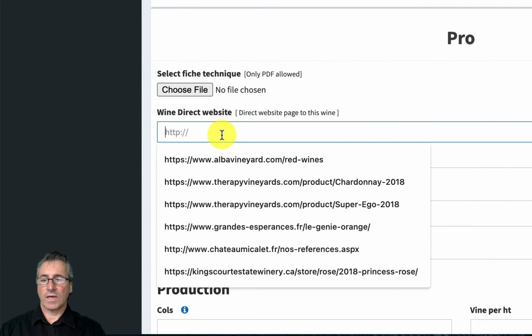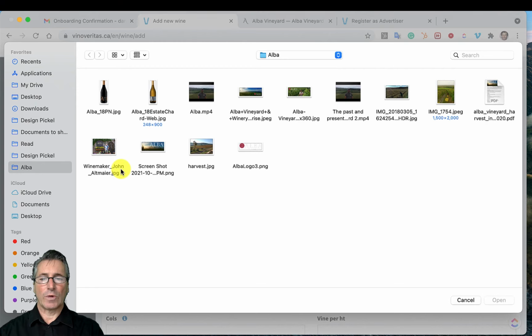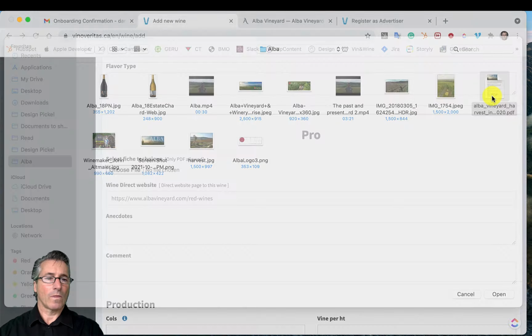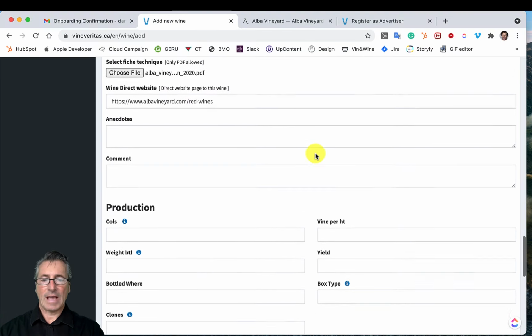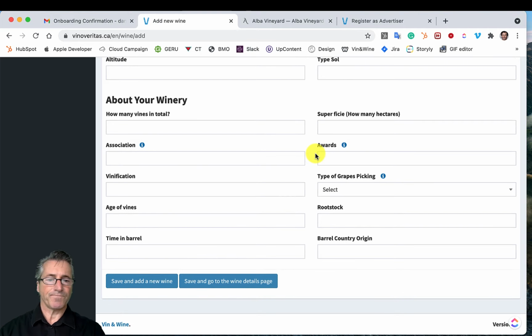Otherwise, you can go here and put the link which is related directly to the page where you have all the information for your wines. Choose a type, file here. So this is the PDF file I was showing you earlier. And that's about it to make sure that it can appear on the web page.